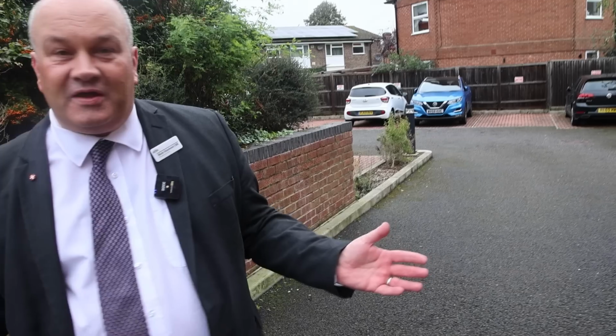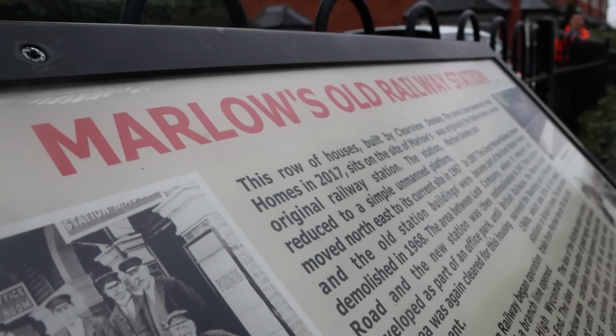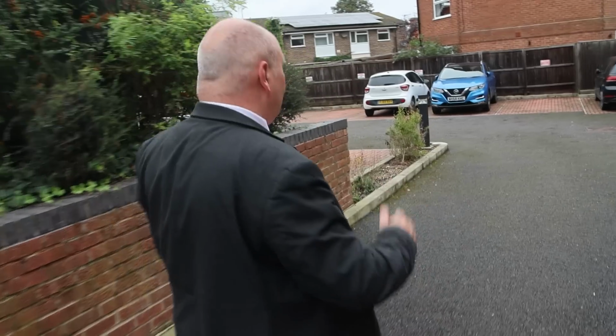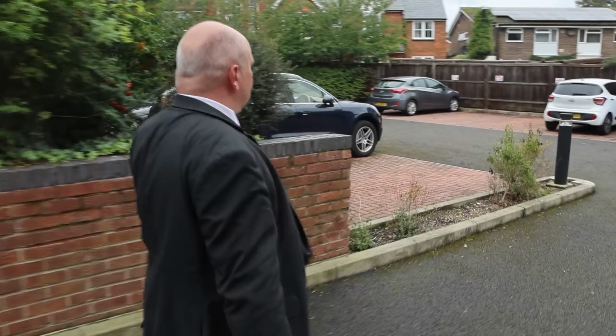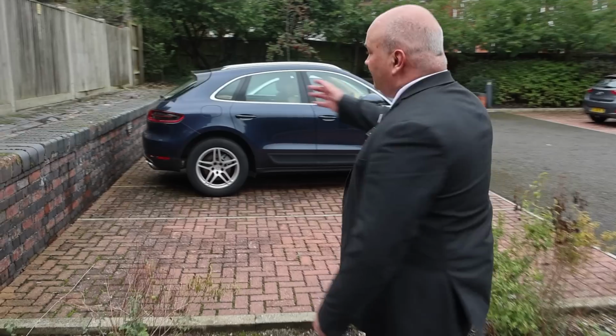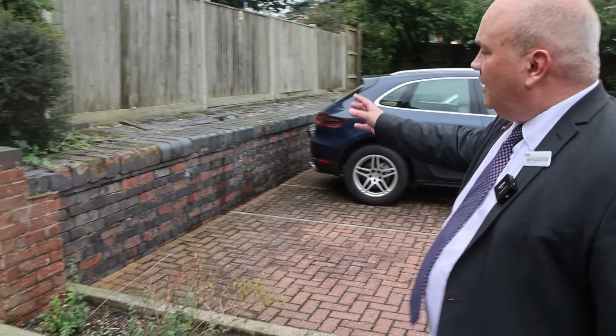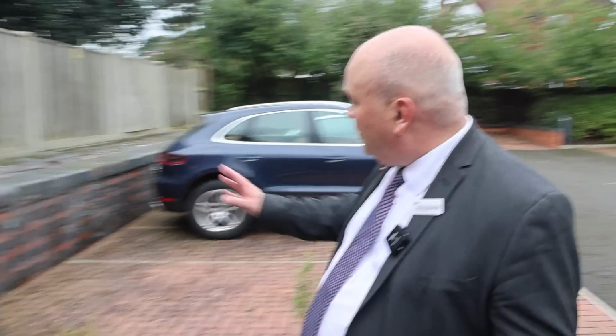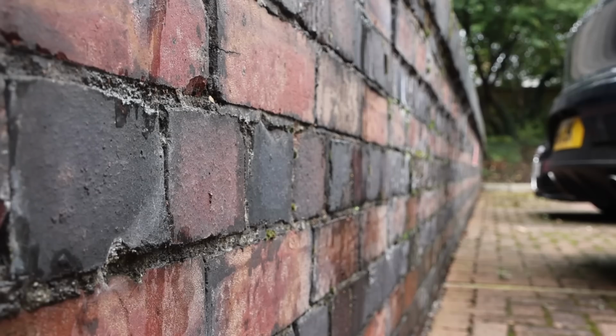We're stood on the site of the old station in Marlow. This closed in 1967, replaced by a platform on the site of the coal yard, but there's still a little bit left of the old station. So let's just come round here, and this is part of the old cattle dock, I believe, from the old Marlow station.